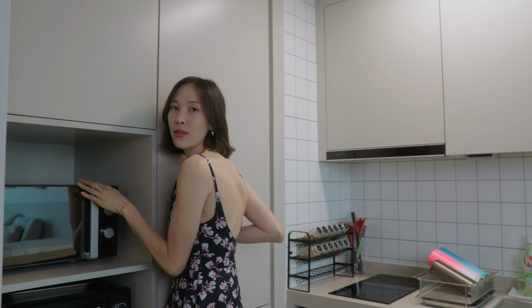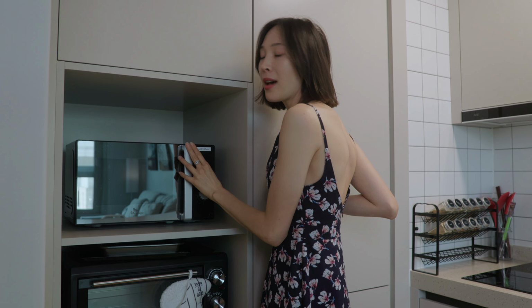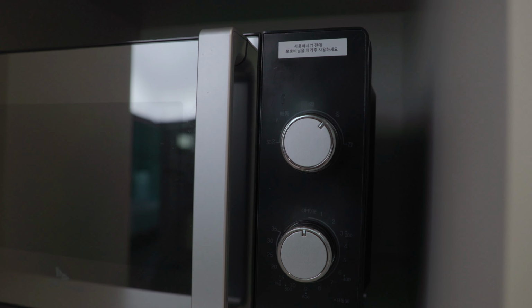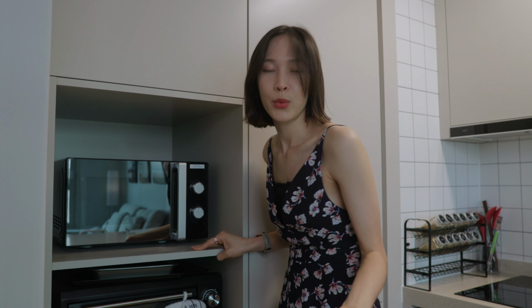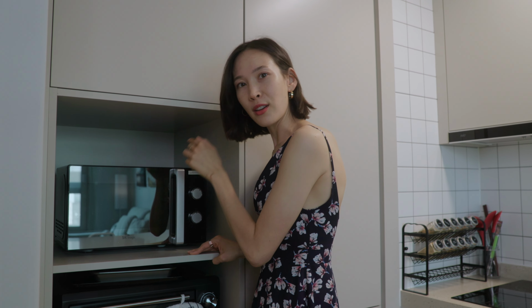Also, we have a microwave, which a lot of places don't come with, and actually a lot of people just don't have. So this apartment came with a microwave, which is just convenient. We can actually pop popcorn when we want to watch movies, which is crazy because the first time in 8 years I had popcorn at home was here, thanks to you.